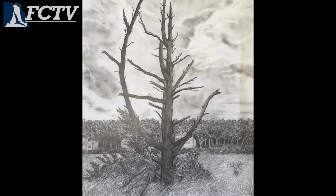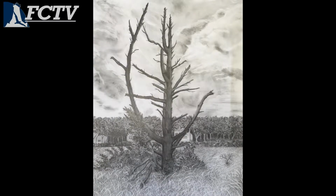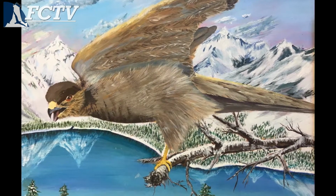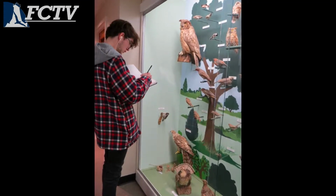For my zoom out, I did a giant dead tree, and that was more of a faraway picture of the perspective of the land. And then for the zoom in, it was more of an up close picture of an object. For this piece, my bird, which was a sharp-shinned hawk, we were at a sanctuary with a bunch of stuffed animals, and that's where I got my idea, but then for the background I took it out of my head.